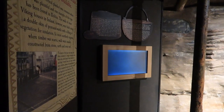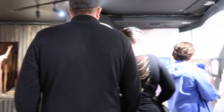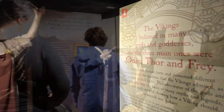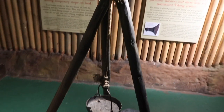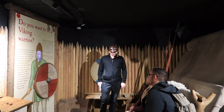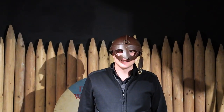So we're just walking through right now. This is one of their, I guess, traditional houses. So far, it's pretty cool, I'm not gonna lie. There's tons of stuff in here, tons of rooms. It's set up really cool, so we're very excited about it. Jacob found a hat. Well, I guess a helmet.